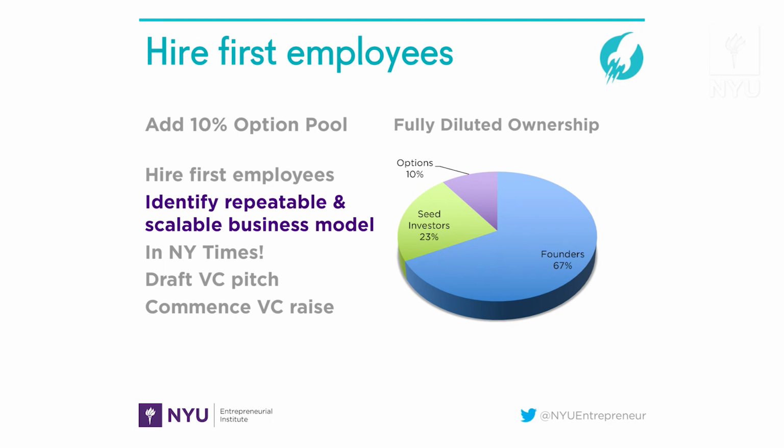Now, the scenario I showed you after the seed round, where the options would be issued after the investors come in, is actually fictitious. It never works that way. I just showed it that way to contrast the scenario of where the dilution of those options hits.